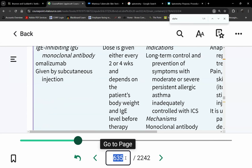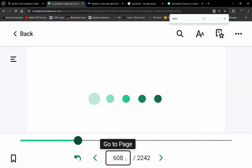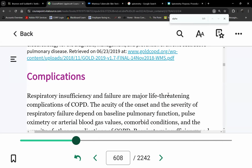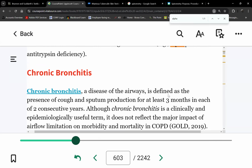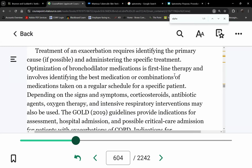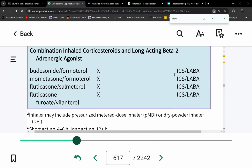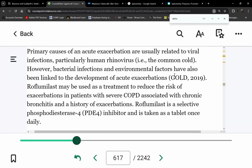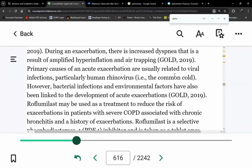Let's go back to COPD. Next, you have to teach the patient. In order to have good compliance, the patient must learn how to use their inhalers correctly. All right.